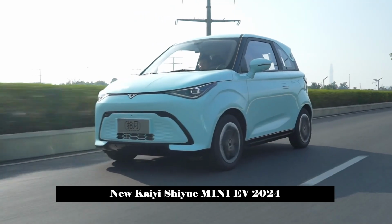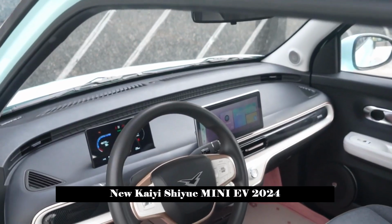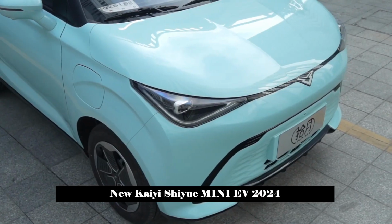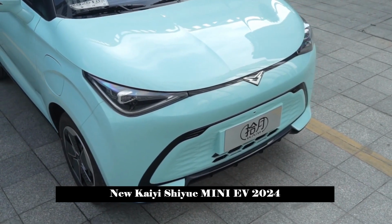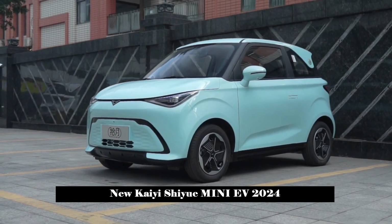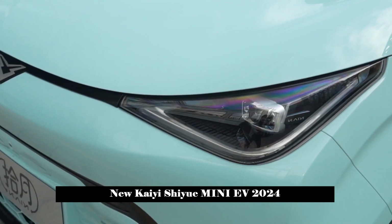as standard. Thanks to its long axle and short overhang design, Kaiyi Shiyue offers consumers a larger interior space that can fit 4 adults. At the same time, there are 13 or 17 storage areas in the entire car, and the luggage space is 130L, which can easily meet the storage needs of daily vehicle use by storing a 20-inch suitcase vertically. After folding the rear seats flat, the luggage space can be expanded to 430 liters.